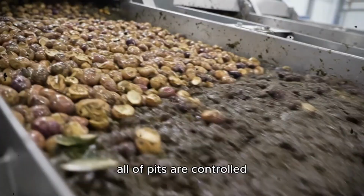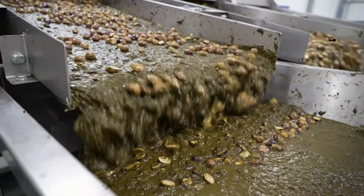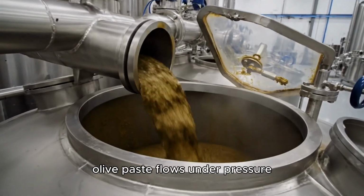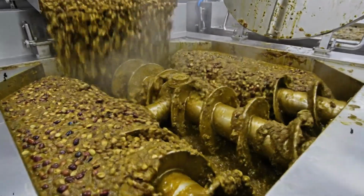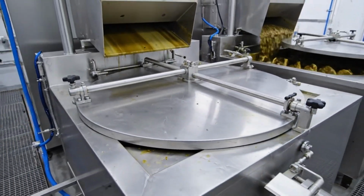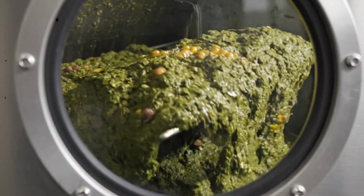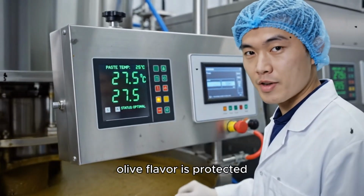Olive pits are controlled. Olive paste flows under pressure. Olive oil release is prepared. Olive oil gathers naturally. Olive flavor is protected.